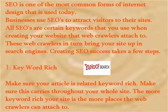All SEOs are certain keywords that you use when creating your website that web crawlers attach to. These web crawlers in turn bring your site up in search engines. Creating SEO success takes a few steps.